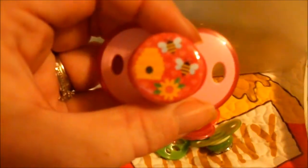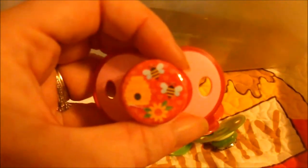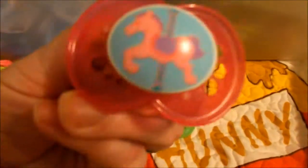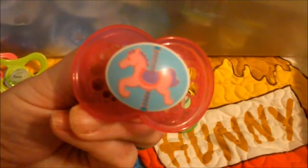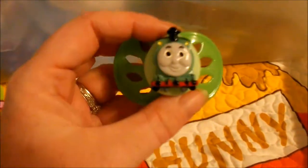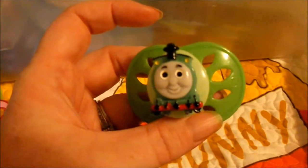And here is one of my bee pacifiers that I made myself. Daddy's little honeybee. I thought that one was really cute. Here is one of Daisy May's favorite pacifiers. And here's Thomas's pacifier that I made him. That's Thomas the Train themed. So let's go check out my pacifiers.